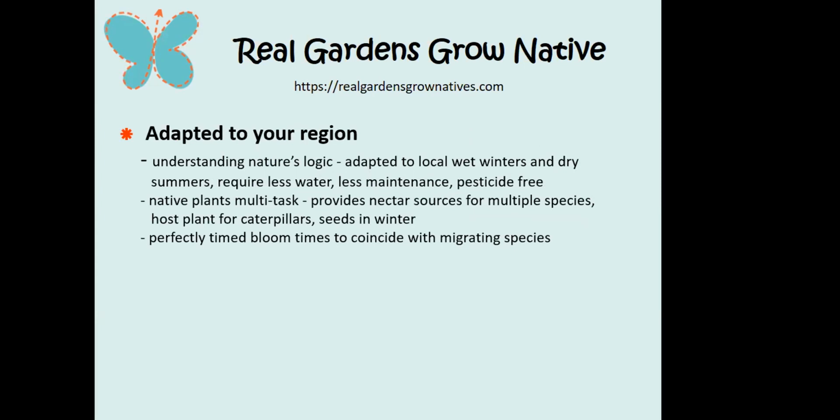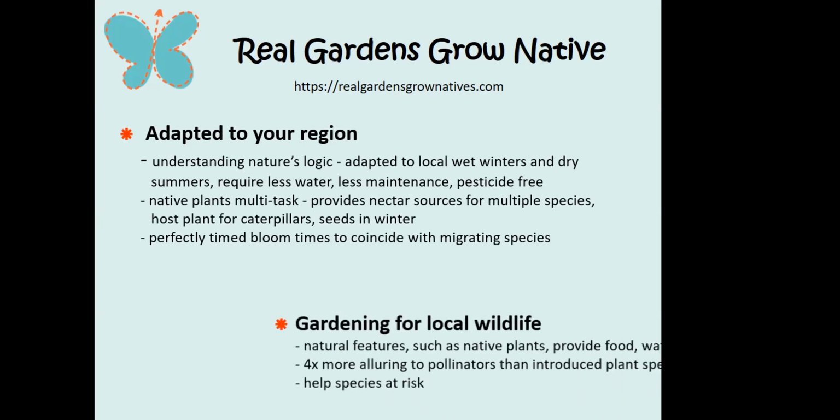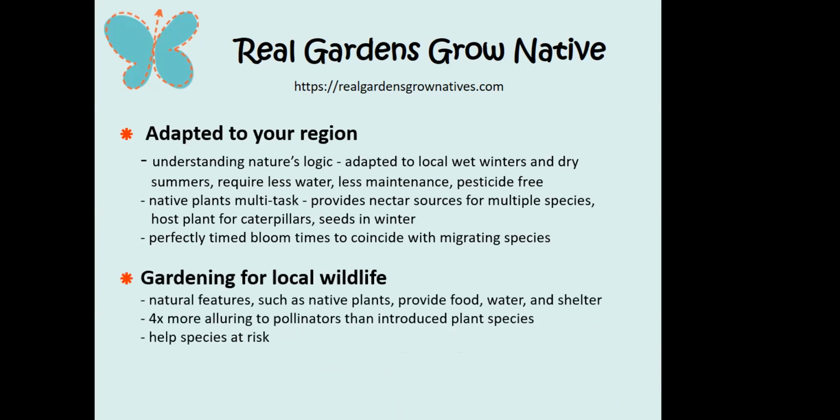Native plants also multitask in that they provide nectar sources for multiple species, host plants for caterpillars, and of course seeds and fruit in the winter for the birds. And as I've already mentioned, they are perfectly timed to bloom to coincide with various migrating species. The intentional use of native plants, which have formed symbiotic relationships with native wildlife over millions of years, really does create the most productive and sustainable wildlife habitat. So once again, Mother Nature rules.